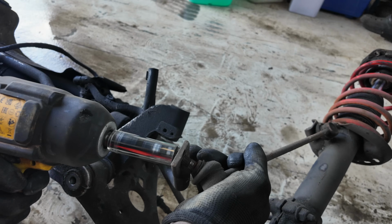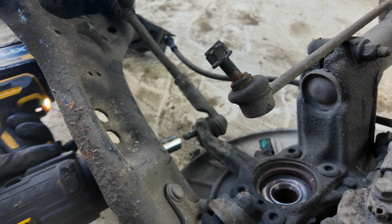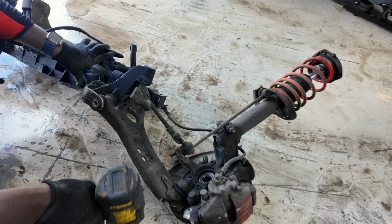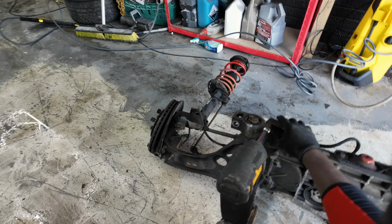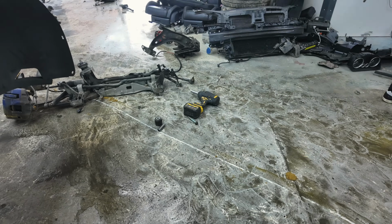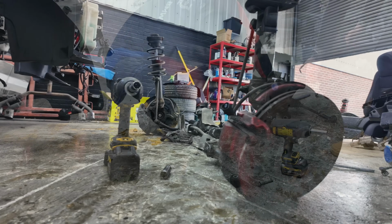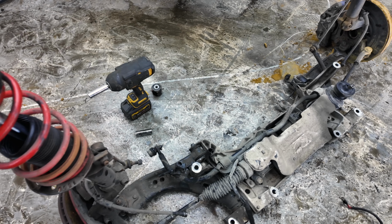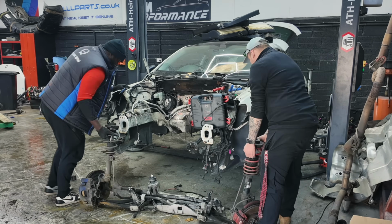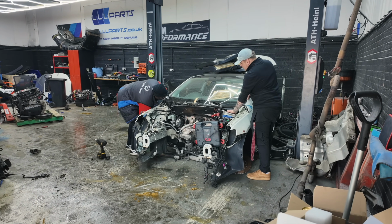Off comes the wishbone, hub and suspension strut from my old Scirocco. I'll be using this temporarily just to get the new Scirocco running. Why is it going so well? It's a perfect fit for the R32 parts, however, it's not up to the task, so I'll be replacing this later on in the build. Now that we've got a completed front end assembly, we can go ahead and fit it onto the car, and that's it, the car should roll after this.